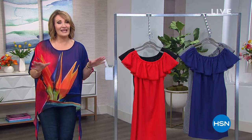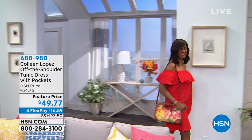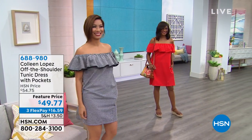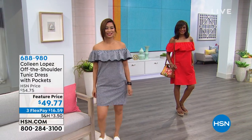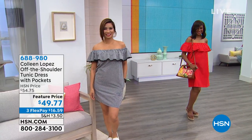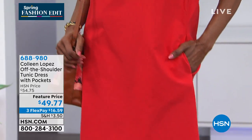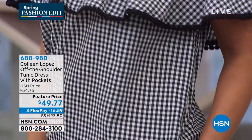Also love a pretty easy little dress for spring, summer, and that is exactly what this is. Now, I own this dress in every single color. It is the cutest dress. I can't encourage you enough. If you're looking for something that is so fun and versatile and easy to wear, this is all of that. It's $49.77. It's 688-980. We have it in your choice of the red that Inger's wearing. We have the gingham print that I'm obsessed with, my original dress. I bought the gingham first, fell in love with it, and then I kept adding colors, and I thought, we need to make this. It's insane not to have this, because it's just so adorable.